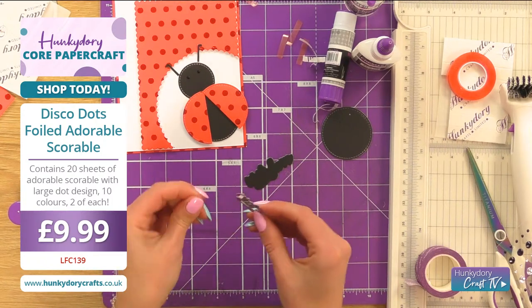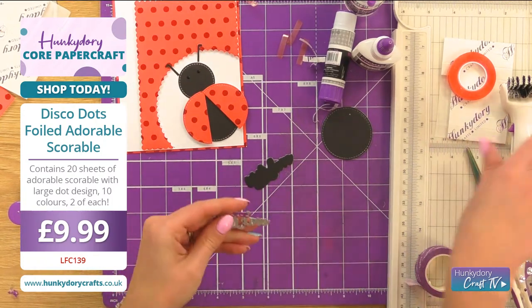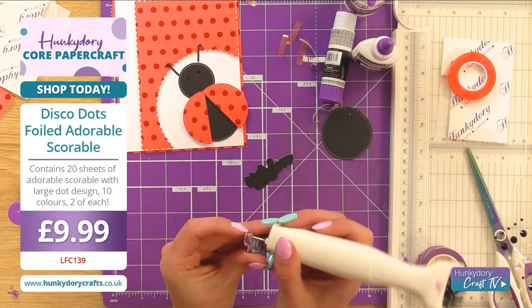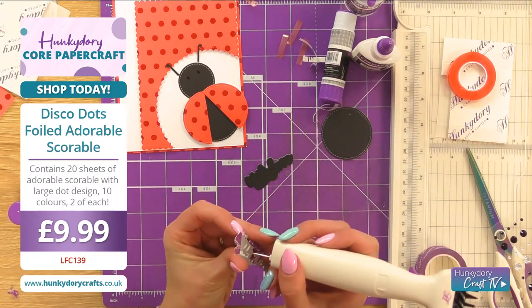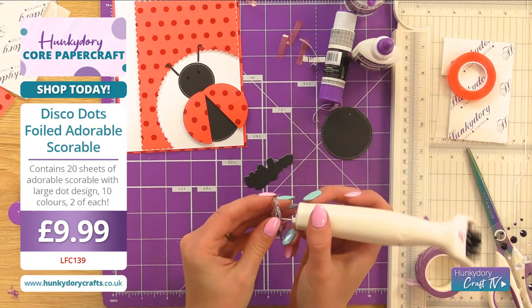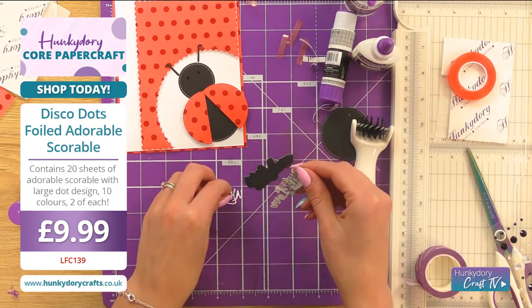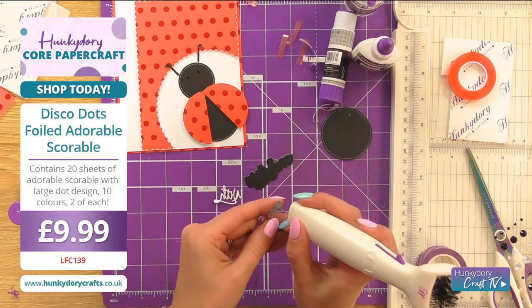No problem at all with it. I would say, just because it is parchment, be really careful not to keep your heat tool too close, but we all use our parchment with our embossing powders, so yes, we would definitely use it for anything where you're going to add heat to it. And doesn't it look amazing?